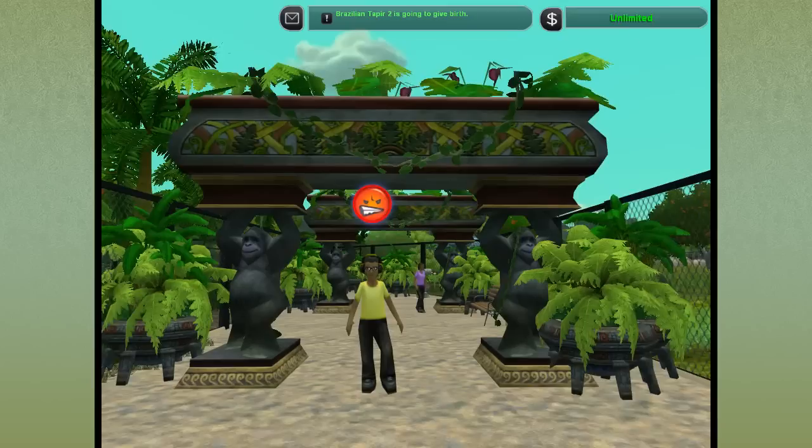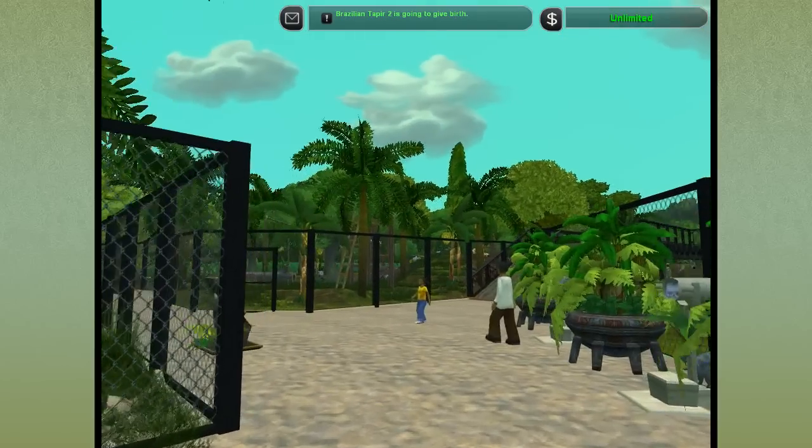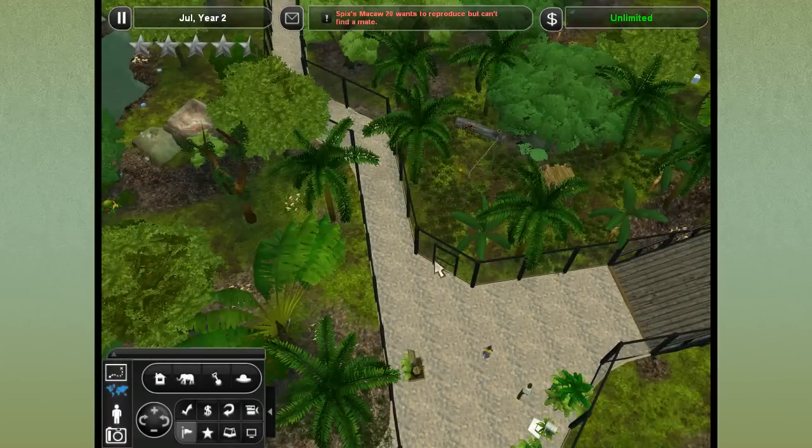Oh, this looks so much better as the main entrance. Look at this. I love it! Hopefully they will love it too.